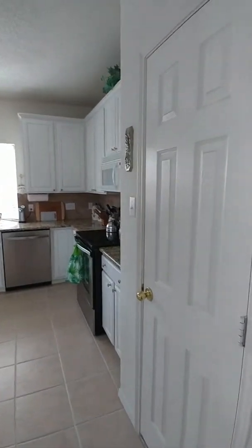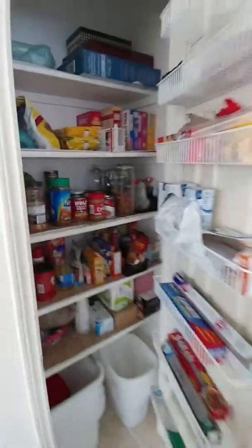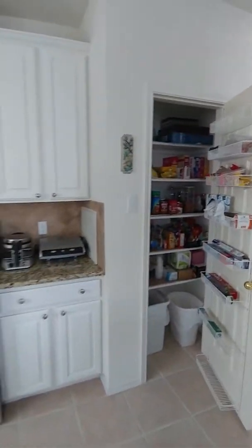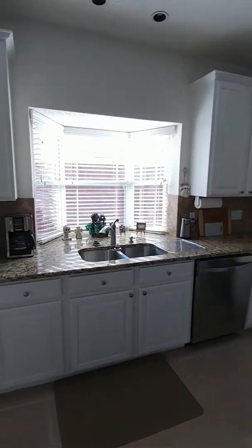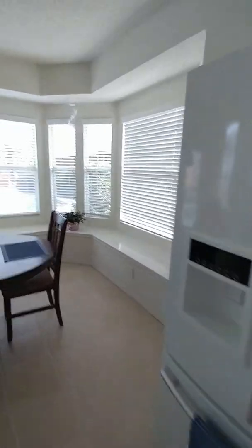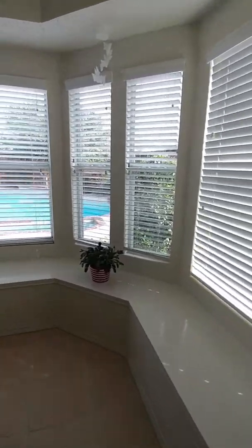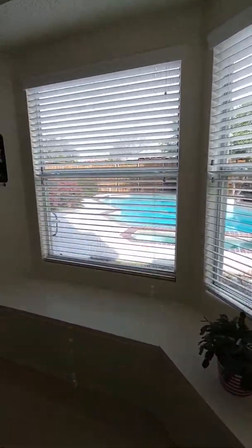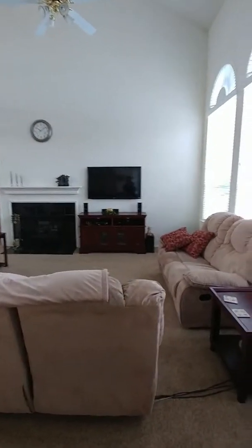So this is your kitchen. Nice size pantry. Okay. I love the benches. The pocket windows are gorgeous. And you get that view out to the pool. It's a nice size living room.